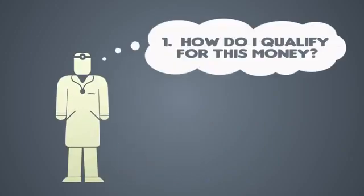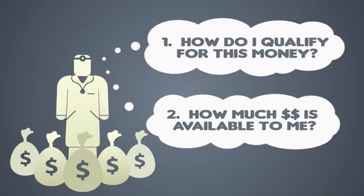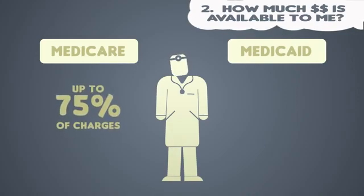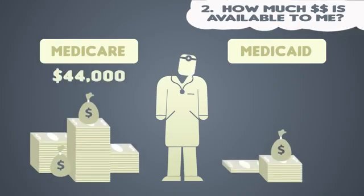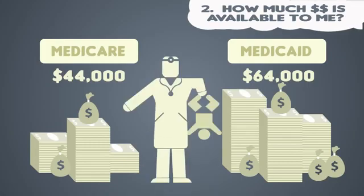Now that you know how to qualify, let's find out how much of that $34 billion you can get your hands on. The answer to this depends on which incentive program you are eligible for. HITECH provides 2 separate programs, one for Medicare and one for Medicaid. With Medicare, physicians can earn up to 75% of their Medicare allowable charges, up to a maximum of $44,000. With Medicaid, close to $64,000 is available to physicians who see more than 30% of Medicaid patients. That number is reduced to 20% if you're a pediatrician.